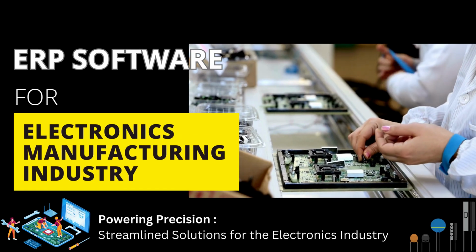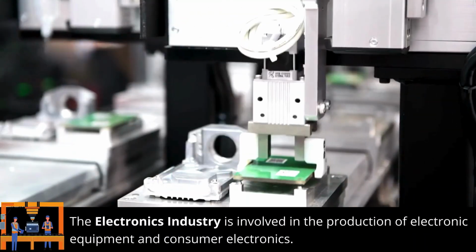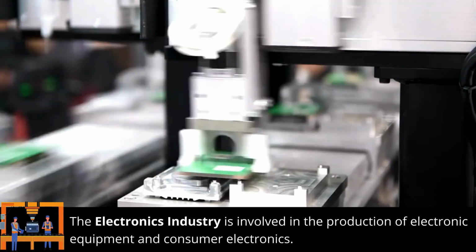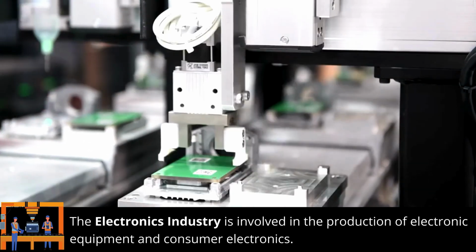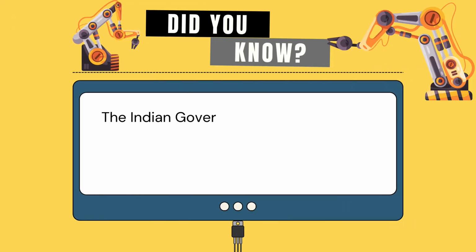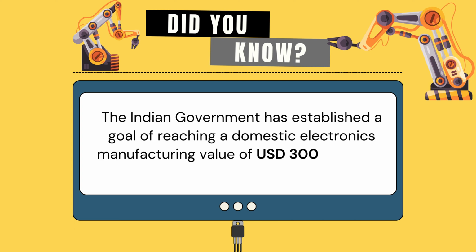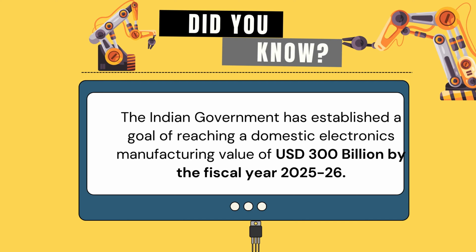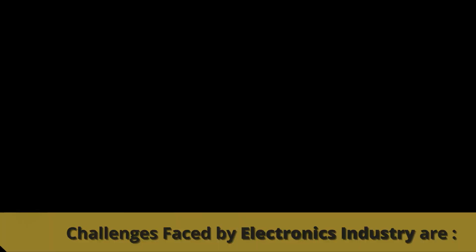Hello everyone. Today let's talk about ERP software for the electronics manufacturing industry, streamlined solutions for the electronics industry. Automation and availability of skilled manpower are the important requirements of the electronic industry. The scope of the electronic industry in India is ever growing, making it a promising field for career growth and educational opportunities. Let us discuss some of the challenges faced by the electronics industry.